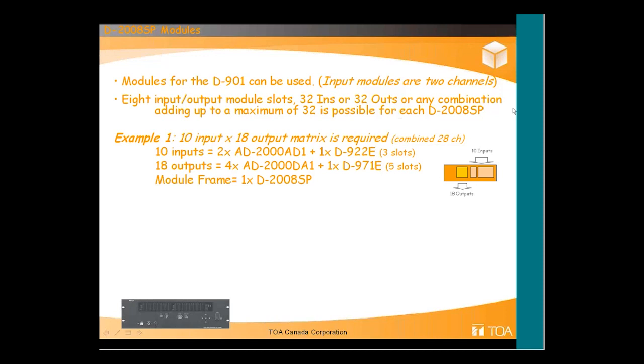As an example, if I require 10 inputs and 18 outputs in a matrix, that's a combined total of 28 channels. So we have 10 inputs. We will use 2 times AD2081, so that gives us 8 inputs. And we can use 1 D922E from the D901 series, and that'll give us a total of 10 inputs, and that's spread over 3 slots.